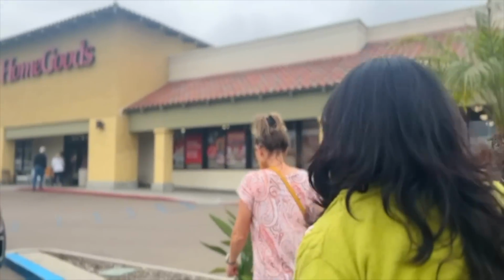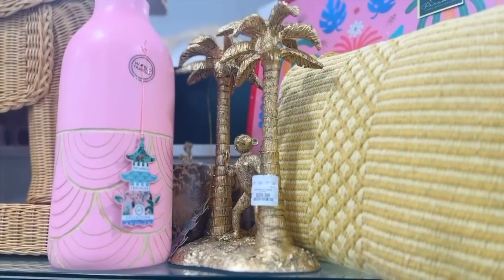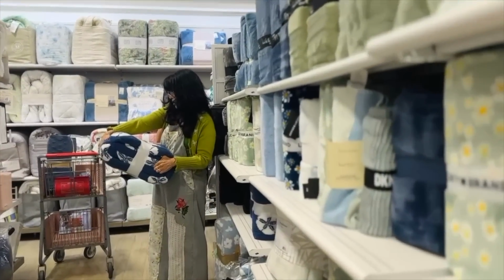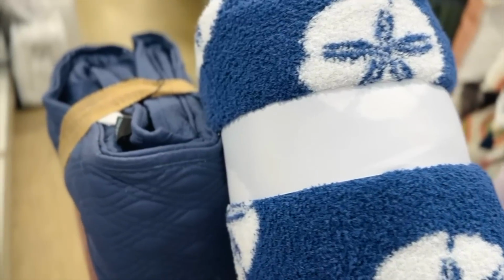Then we all got in my sister's van and we went over to Home Goods. I wanted to find some new bedding and pillows and some curtains for my dad's bedroom makeover next week. It's all currently hiding in my sister's garage because we are gonna surprise him for Father's Day.